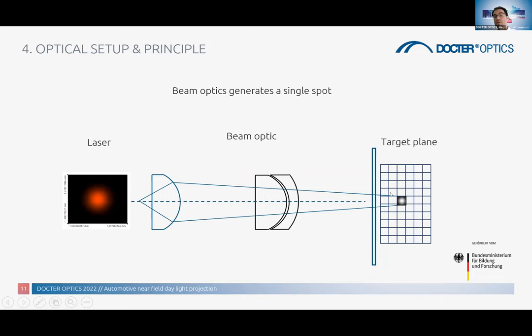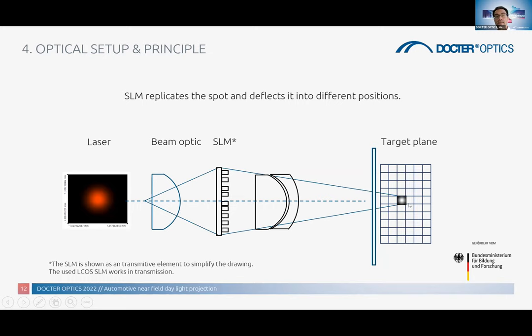So now we add a spatial light modulator, and this is a very simplified sketch. Here the spatial light modulator is shown in transmission, but in the real world it is working in reflection, but the concept is the same. The spatial light modulator is added to this lens optics to replicate and deflect the spot at different positions. So the modulator is not absorbing light to generate a light pattern. It is using diffraction effects to deflect the light to different positions.